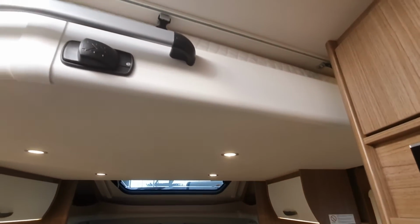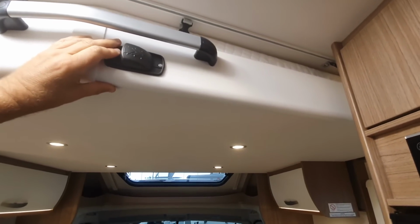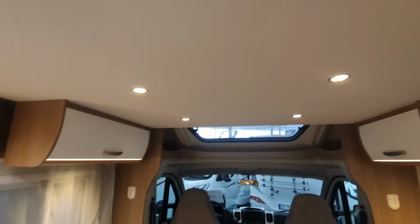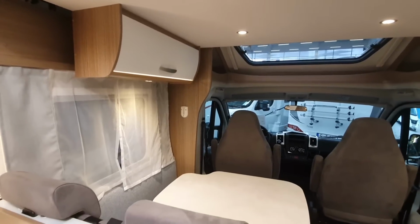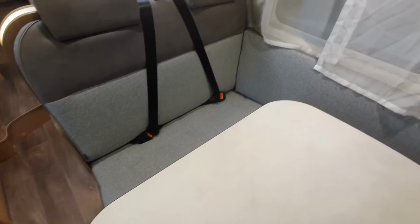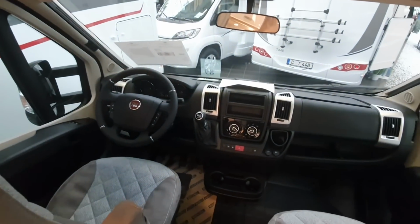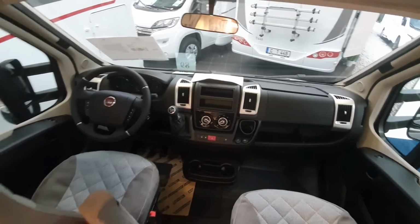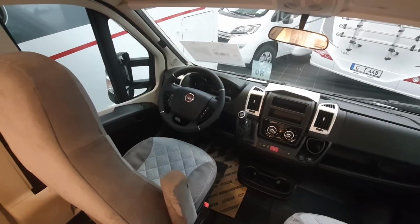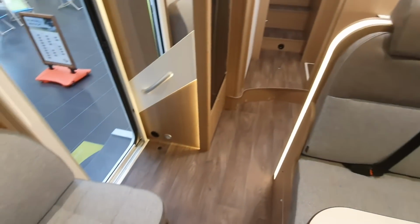Right, so up here we have the bed, which is released like that, but I'm not going to do it because this has been sold, so I don't want to start messing around with it. Apart from that, I don't have the key to operate it. Here we have the table, very nice, very large, seats around the table. Oh, and as you can see, it's on a Fiat 6-speed gearbox. This is the 2022 version of the Fiat. So there has now been a new one which has been launched.